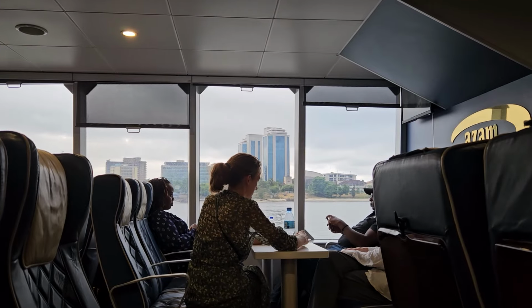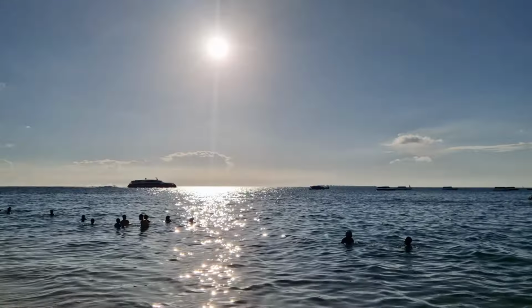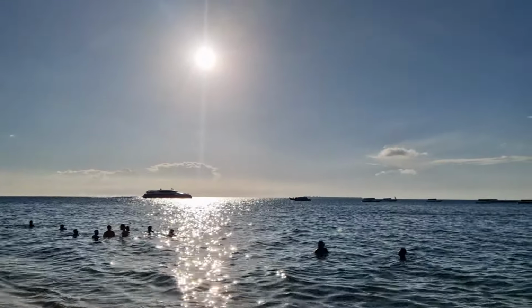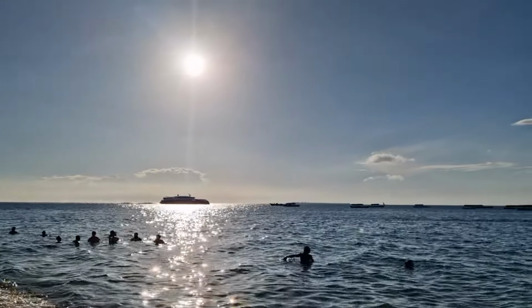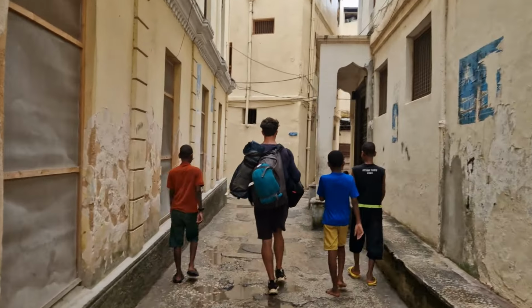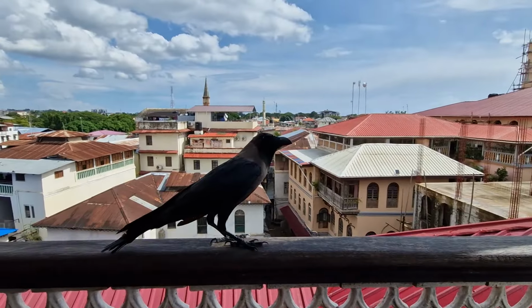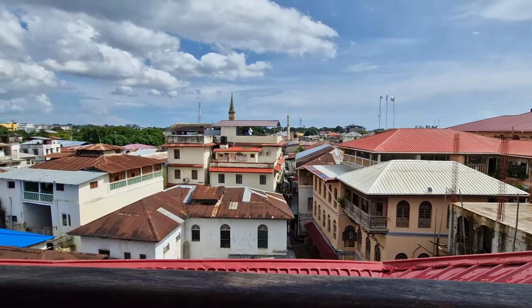We just boarded the fast ferry that connects Tanzania's capital Dar es Salaam to Zanzibar. And we have one mission: explore the famous island on a budget. From the port, some kids lead us to a stylish coffee-themed boutique hotel with a great view on the narrow streets of Stone Town.